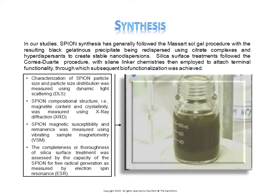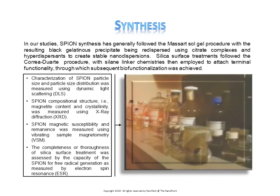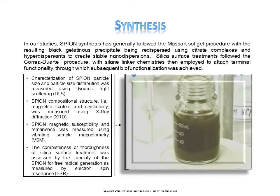was achieved. Characterization of particle size and particle size distribution was accomplished through dynamic light scattering. Composition and crystallinity was accomplished through X-ray diffraction. Magnetic susceptibility and remanence was measured through vibrating sample magnetometry, and the effectiveness of silica treatment as an inhibitor of the Fenton reaction was measured by electron spin resonance.